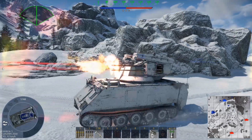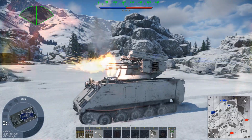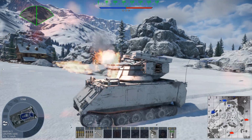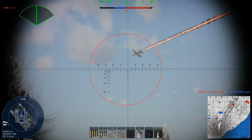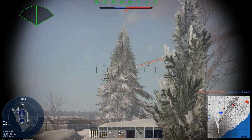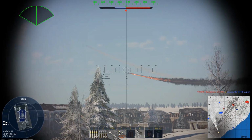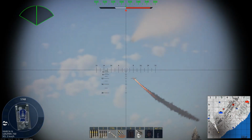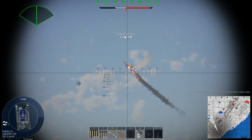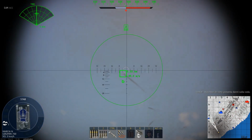It is armed with 4 25 mm Oerlikon KBA cannons and 6 surface-to-air Mistral SATCP missiles. The gun fires the M792 full HEIT high explosive incendiary tracer belt and the M791 full APDS armor-piercing discarding sabot belt. The Mistral missiles are surface-to-air IR infrared missiles.